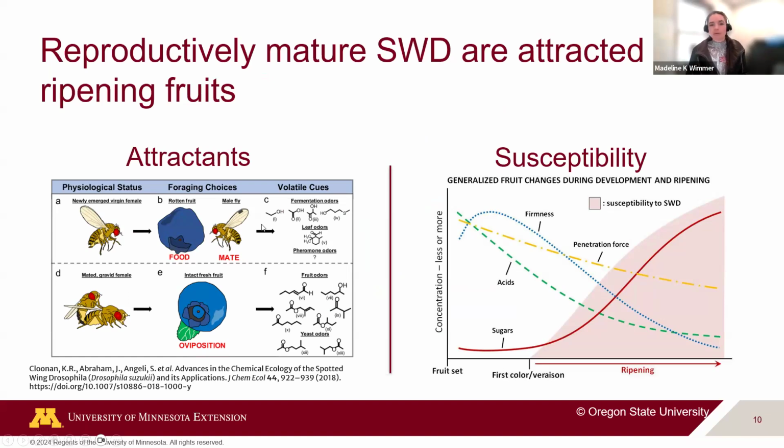Something that was newer for me is recognizing that newly emerged adult females are going to be attracted to something different than what females that are looking to lay eggs are attracted to. So these newly emerging females are going to be looking for soft, rotten fruits, that vinegar smell, the yeasty smells, all of that. But by the time a female fly wants to lay eggs, that's not what it's actually attracted to. It might be somewhat attracted to that, but it's really looking for all these different volatile compounds that are related to these intact fresh fruits.